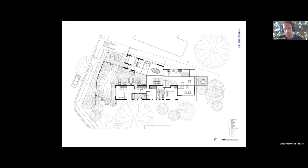We also extended a small wing through this northern edge across a deck that was already there, sort of a barbecue deck that was an extension of the kitchen, just for privacy.